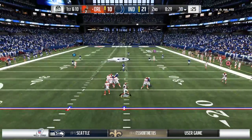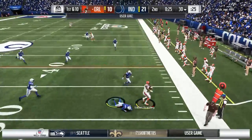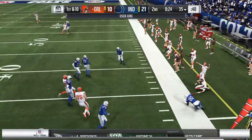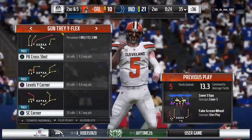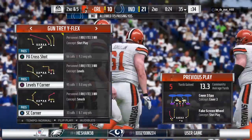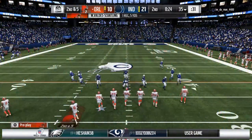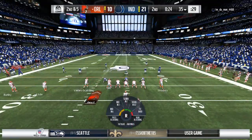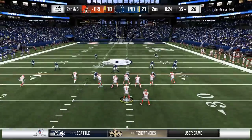They go back to the air here after the INT on the last drive. Got an open man. It's Valdez-Scantling. 5 yards on the catch there, brings up 2nd down. Okay, so now the question, how did he get that wide open? Well, we both know that he shouldn't, because from the time they handed out scouting reports before this game, he was circled, starred, everything. Find him, cover him.